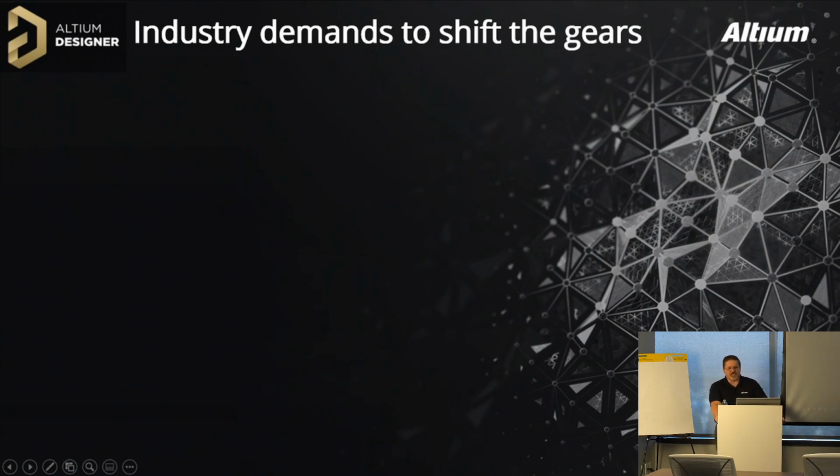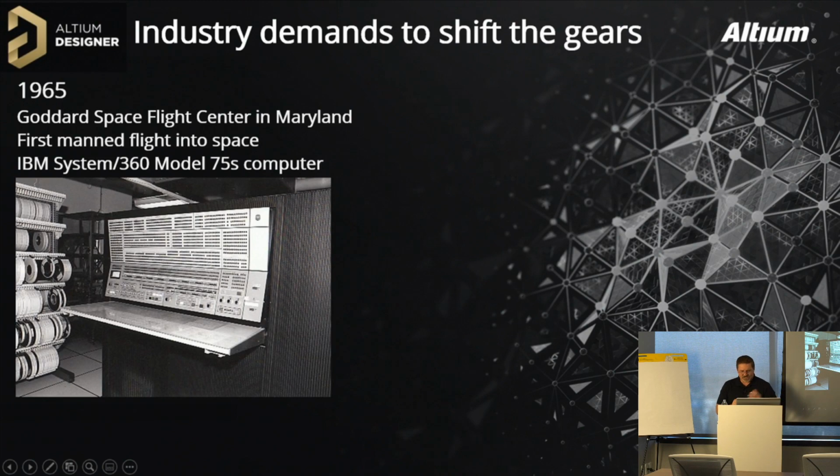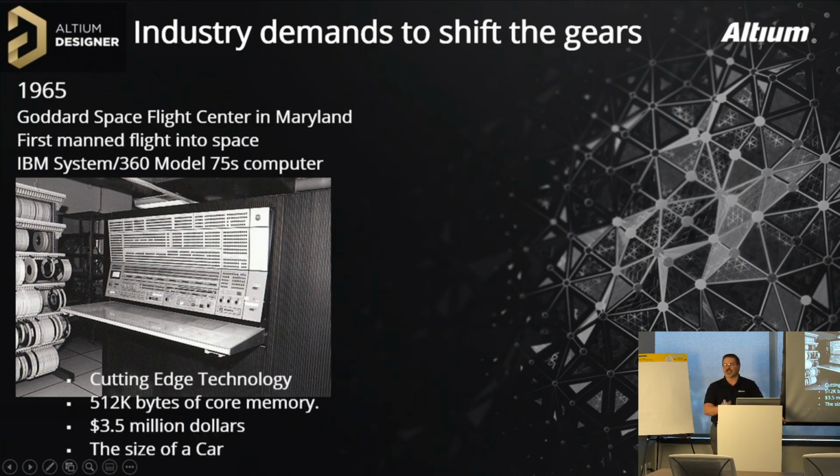So, our industry is demanding for us to shift gears. Back in 1965, the Goddard Space Flight Center in Maryland actually bought this computer. It was used to put the first man on the moon. Now, this was the IBM System 360 Model 75S. It was the cutting edge technology of the time, 1965. It had 512 bytes of core memory. It cost $3.5 million, and it was the size of a car.